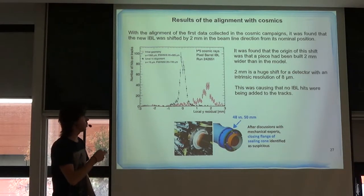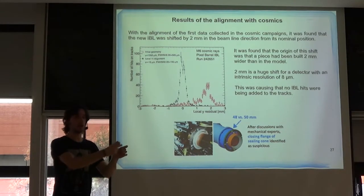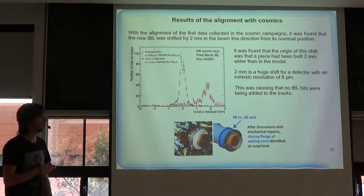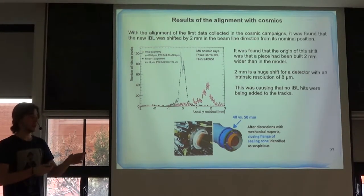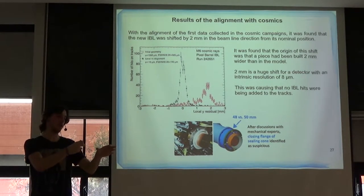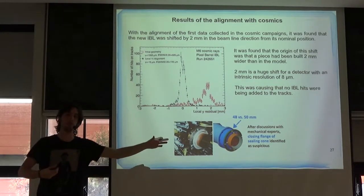Here is a plot showing the residuals. Remember that the residuals are the distance between your real hit and the position you assigned to this hit in the track. And we can see that before the alignment, the mean of this residual distribution is 2 millimeters away from zero. This means that you assume the IBL is in one position. When you reconstruct the track and assign its hits to the track, on average we are getting all the hits displaced 2 millimeters.